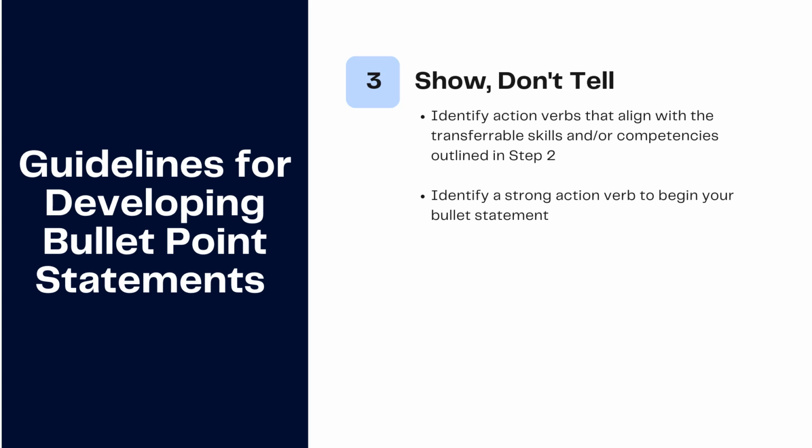After the what, how, and why have been written down, it's time to incorporate some action into the bullet statement. The audience will want to see your skills in action, not just take your word that you have them. To do this, you will want to incorporate 2 to 3 action verbs into your bullet statement that demonstrate exactly how you made your impacts through certain behaviors.